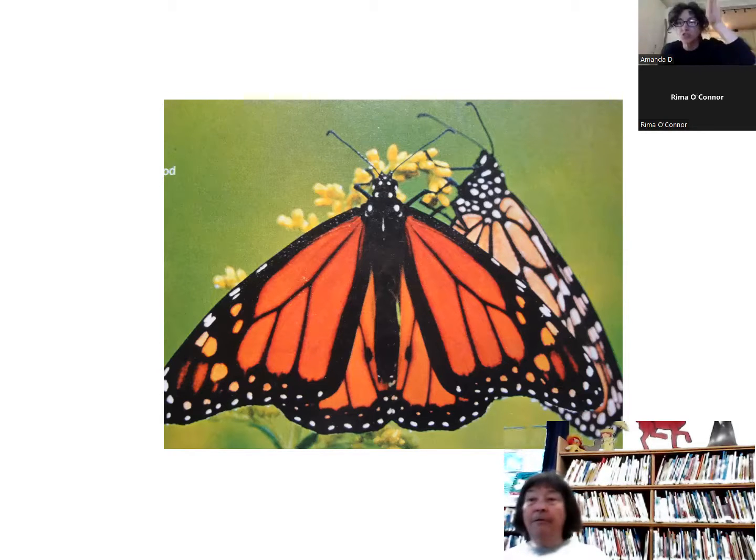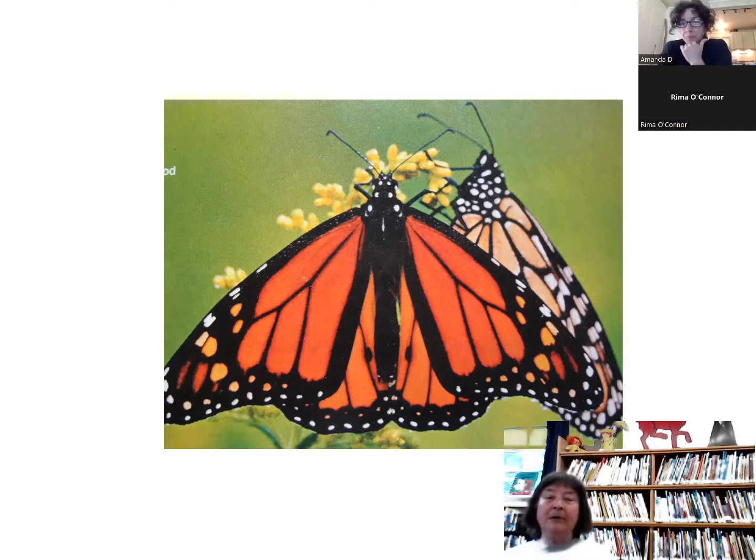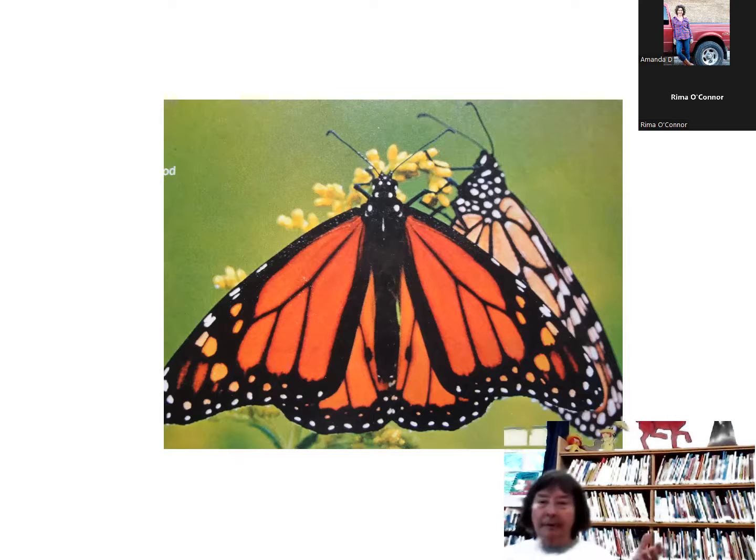So 5 generations. Question? Yes, Amanda, sorry to interrupt. That's okay. But it's one creature, one creature makes the whole trip for the winter migration? Yep. And then it's 4 or 5 hatchlings that make the northern trip. Yes. So the butterflies we see here in Allegheny County, usually in July, are the, I don't know, great-grandchildren of the ones that hung out in Mexico for the winter. Wow. All right, let me think a minute here now.